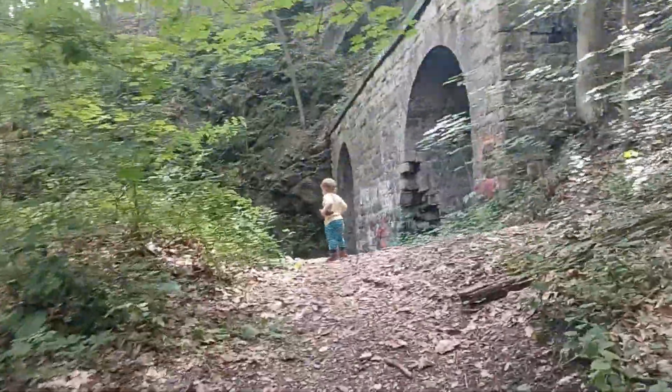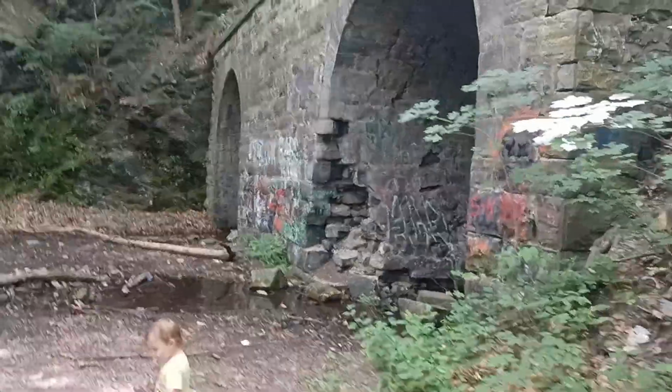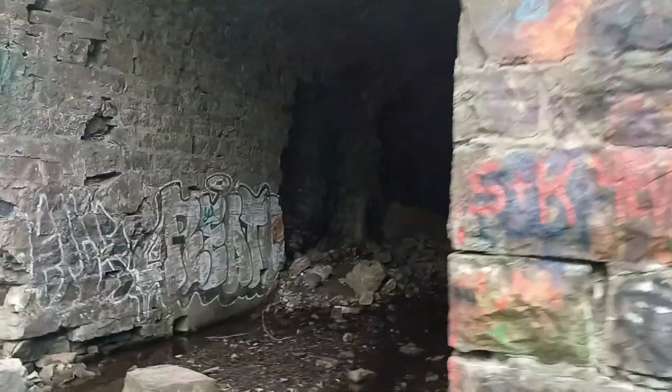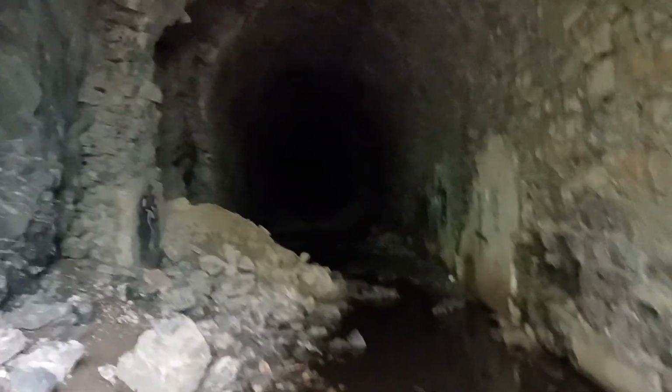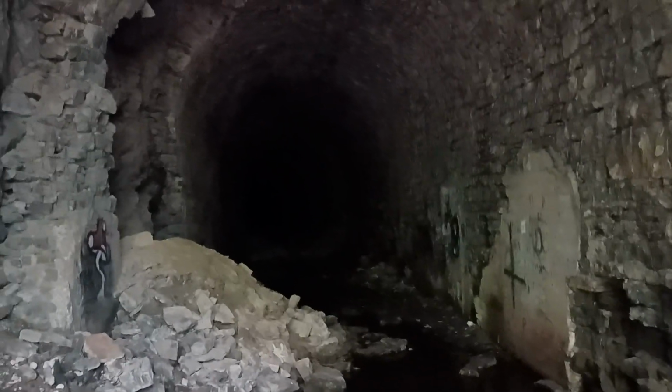Ev is loving trains and tunnels already. So around 1940, the original bore was taken out of service, which is here. And it's in pretty bad shape. The entire thing is full of collapses all the way through. It is still passable, yes, but not advisable. More of it collapses all the time.